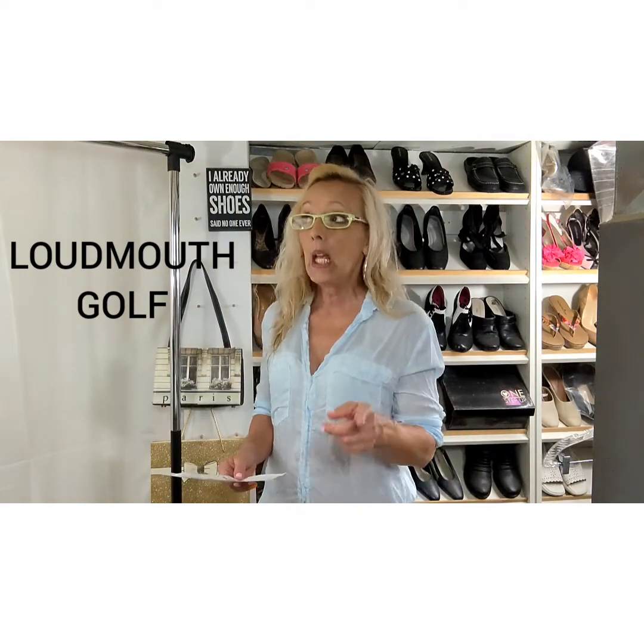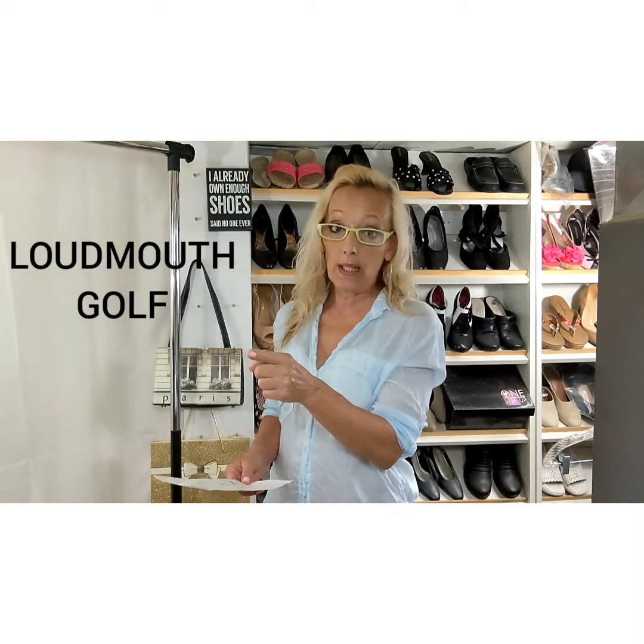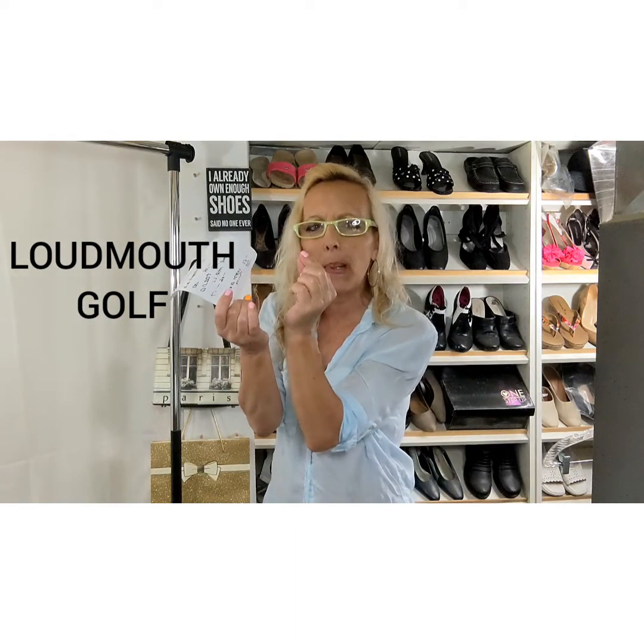Now I did buy some Loudmouth golf skirts here lately, but skirts don't sell really that quickly. But I have sold every piece of them. However, one was brand new with tags. One got returned because I didn't see where there was a little slit on the rear, and I mean barely, it had raised apart. Barely. You could barely see the end little string in the second one there, and the person returned it.